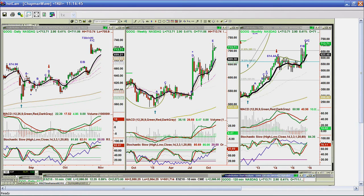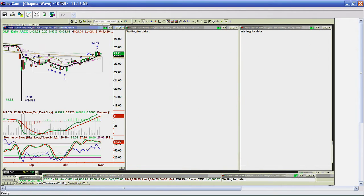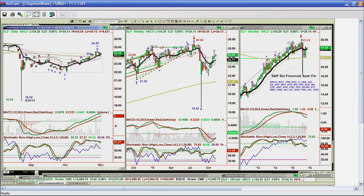Okay, a couple of things I wanted to look at today. Let me see, I wrote down because I always forget to look at what I wrote. Yes, you remember on Friday I was looking at the banks and I said, I like the banks. I think on a very short-term basis, they might be a little bit overbought. You've got 24.55 in the XLF, the S&P Select Financial Spider Fund, holding the 9-period moving average. Nothing wrong with that. MACD's good.